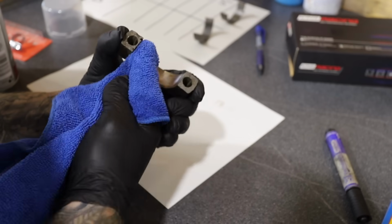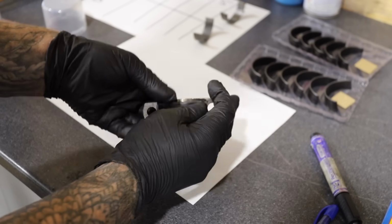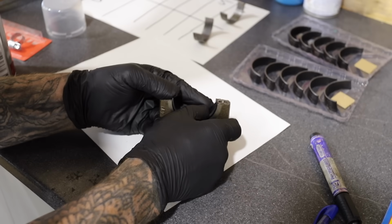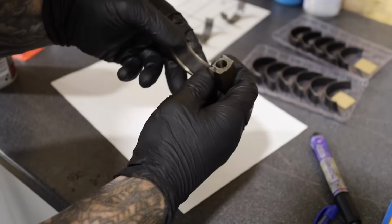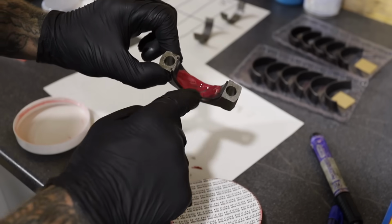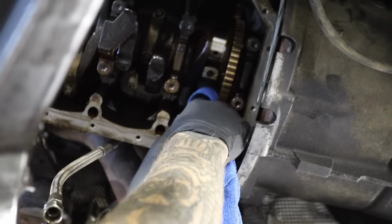Now, the actual part of replacing the rod bearings is one of the easiest parts of the job. They simply just push out. We need to make sure the surface is nice and clean using brake cleaner, and then we can carefully push in, being careful not to score anything, the fresh new rod bearings. And I'm going to apply some assembly lube just to make sure when we first start the car it's not running dry for those first couple of seconds before the oil gets to it.